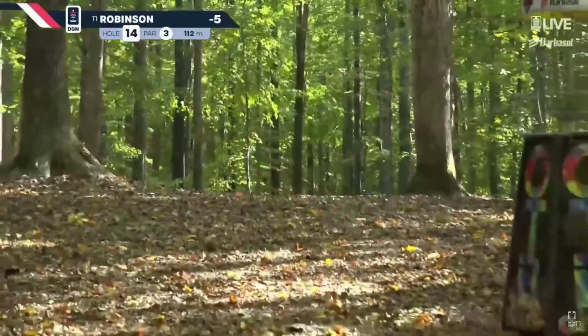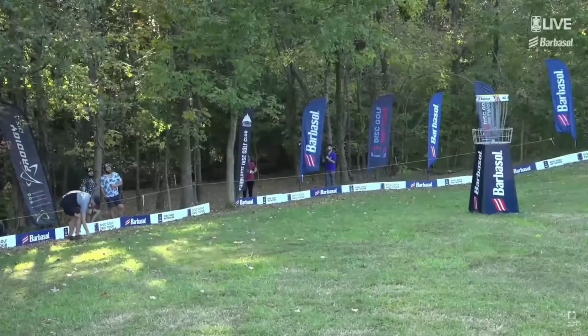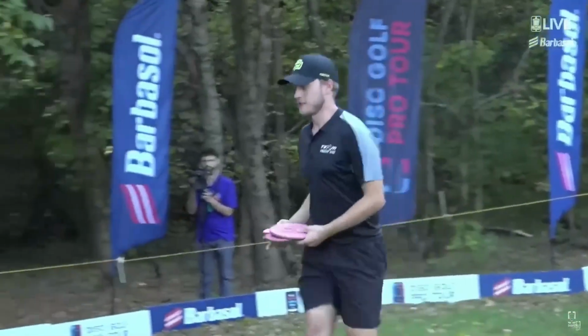Hole 17 would be the deciding factor. Macbeth was safe at 7 under, and so was Ricky Wysocki with 6 under. Gannon Buhr was at 5 under, Calvin Heimburg at 6 under. If everyone finished where they were at, Gannon would be the one who would miss out. But he would birdie the 17th hole, getting to 6 under.